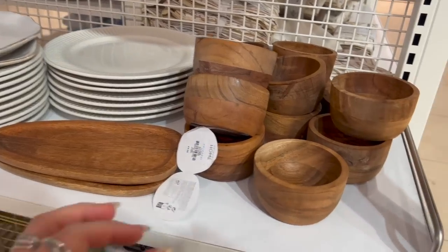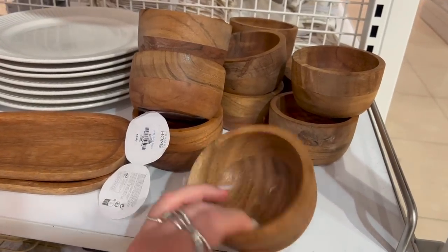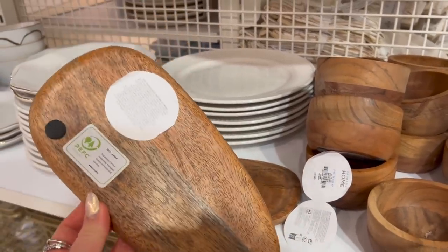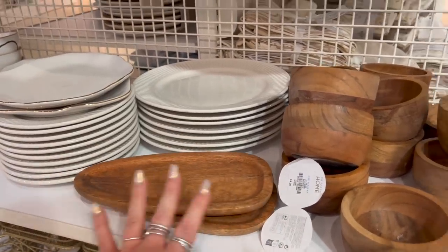For wood serving as well, they've also got these cute little pinch bowls. These are £4 a piece. And then they've also got this little wooden tray as well, which I probably wouldn't use in the kitchen. I'd probably use it more for display.